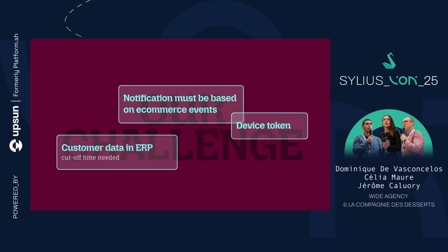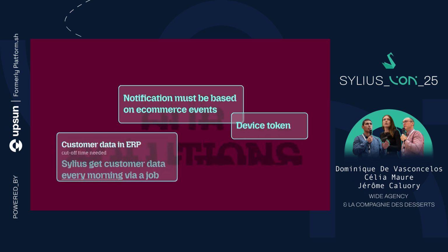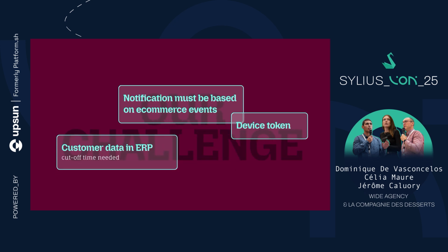We had a few challenges to address in order to have this notification working. We needed to collect the cutoff times of each customer because they are stored in the ERP, so we needed a way to collect them. We then needed to base our notification on e-commerce events. And as we decided to use Firebase Cloud Messaging for the push notifications, we needed to collect all the device tokens of each customer in order to target them through the FCM APIs.